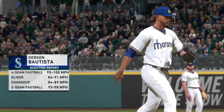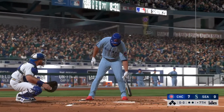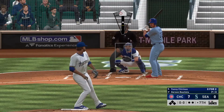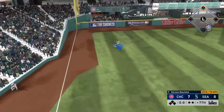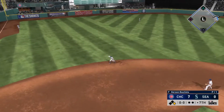Jerson Bautista comes on to pitch now, hoping for better results than the other arms that they've run out there in this one. All set for the start of the inning. Next to hit will be the pitcher, Yanni Chirinos. He struck out swinging in his last trip to the plate. A leap, but he can't bring it down. Base hit.